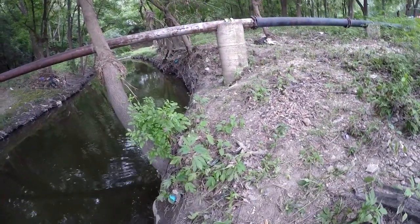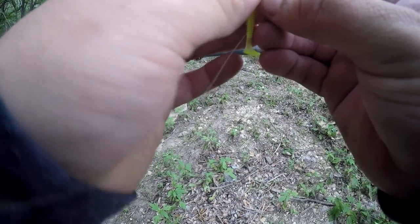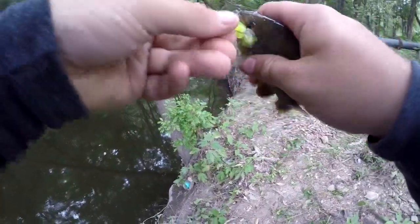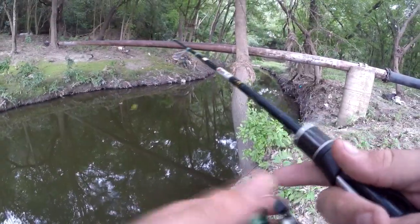And there's another fish. It looks like they're writing up a ticket now. Another one. Another red breast. I don't know where he's going. He walked off and left his doors open. Get one more cast and then try to get out of here.